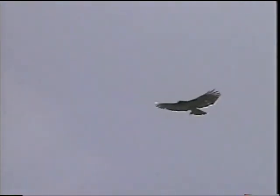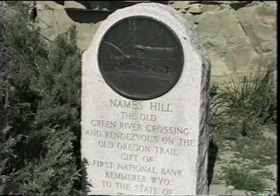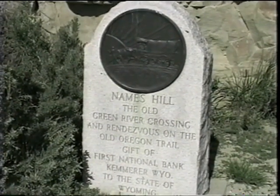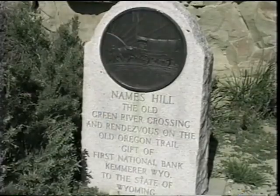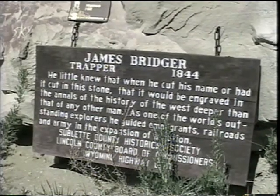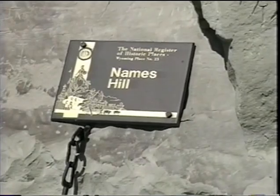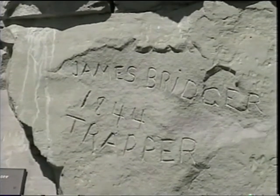First sight we see is Names Hill. A hawk catches a thermal over the hill, and then we see the hill. This was a crossing of the Green River by the early fur trappers and pioneers. Our first stop will be at a sandstone bluff right alongside the Green River, where the fur trappers and pioneers crossed the Green River on their way west. It's called Names Hill, and they carved messages and their names into the sandstone of the hill. There's even an entry on it called Jim Bridger, Trapper, 1844.